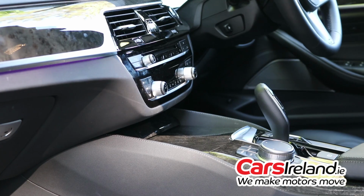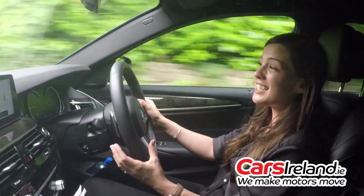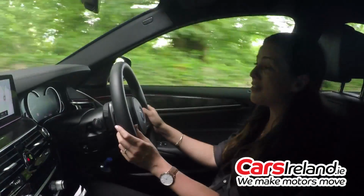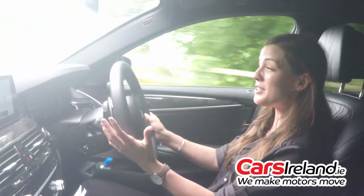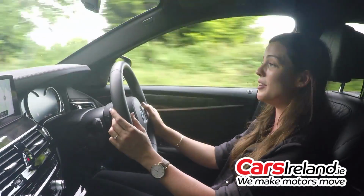The automatic gearbox is so seamless you don't even notice the work it's doing behind the scenes, predicting and selecting gears in advance to make for the most effortless experience behind the wheel. But when I say effortless, I don't mean boring, and that combination of power and grip just makes it phenomenal to drive. And the low down driving position just makes it, for me, the perfect balance between comfort and fun.